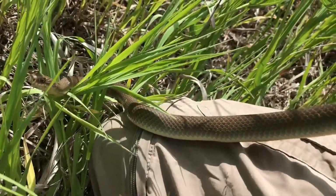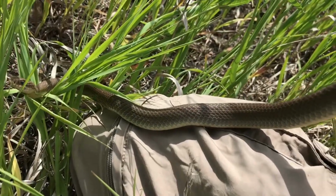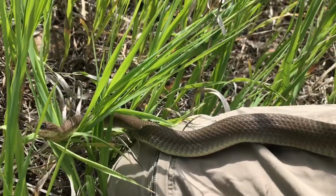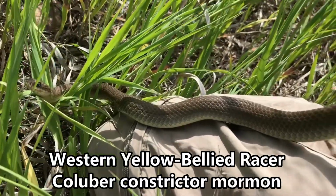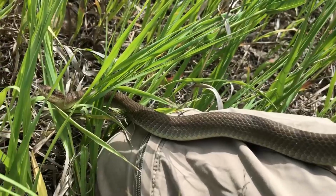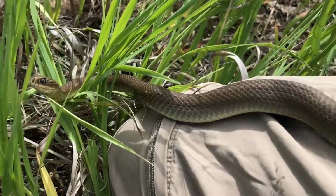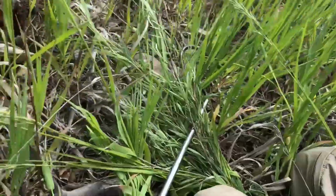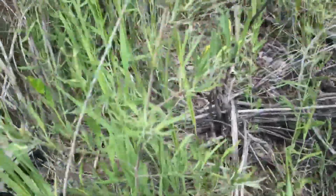But we've got, I missed another one that was literally right over here, so there might be, I think this might be the female, and the other one might have been a courting male. Trying to find her. But Colorado, western yellow-bellied racer. Nowhere near as pretty as the ones we were seeing in Utah, but nice snake nonetheless. So we'll get a couple of photos and let him on his way. Alright, dude. Here you go. Ready? Zoom! Off he goes.